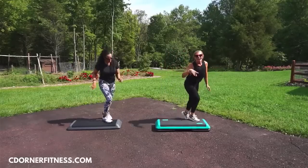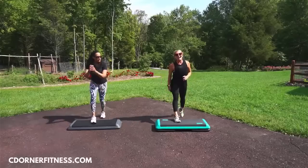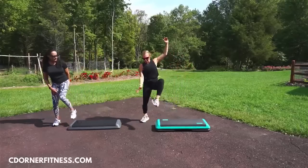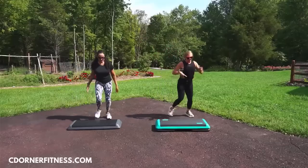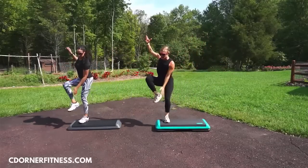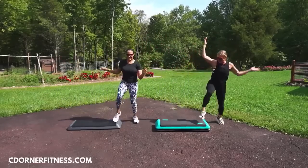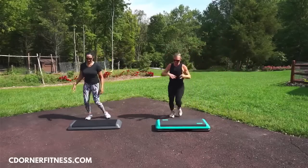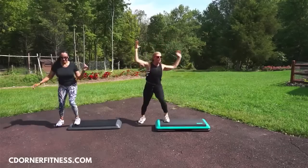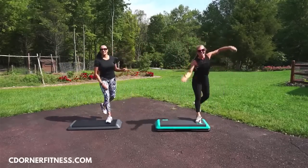Good. Curl the center. Okay, you got one more move. One more. I almost did two. Ready? L-step, but these are going to be inner thighs. L-step inner. It could be off the side or behind the bench. Whatever feels better for you, okay? Come on. Good. One more. Nice. Drag to center.